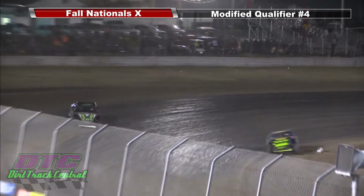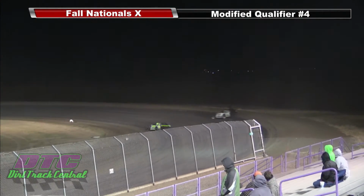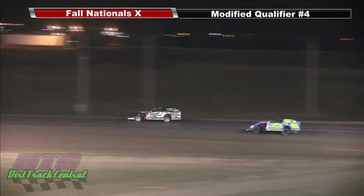2 to go that time as they went across the starter stand. Ricky Thornton, Dominic Ursetta, 1 and 2. Field a race off of turn number 4 and down the front straightaway, the white flag is out. RT's got it, Ricky Thornton.